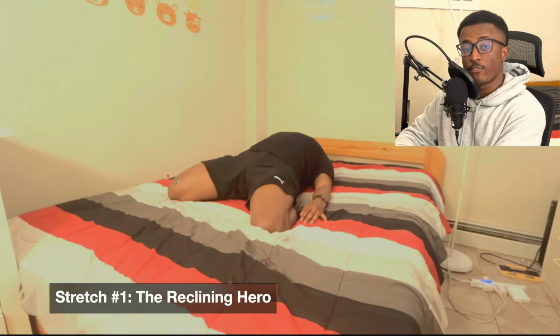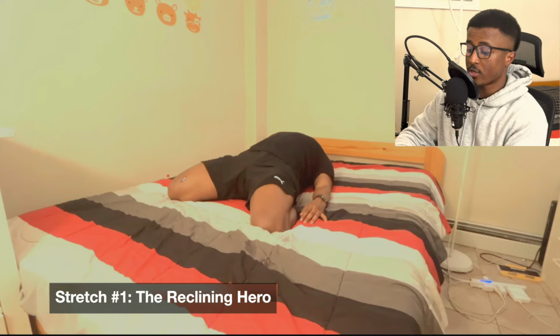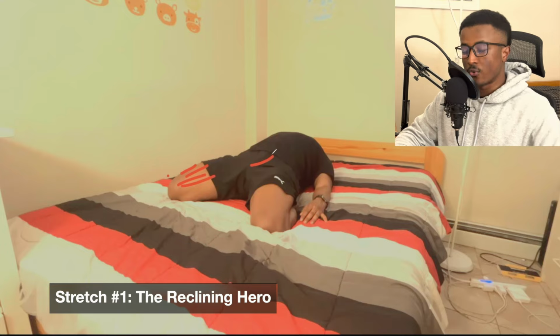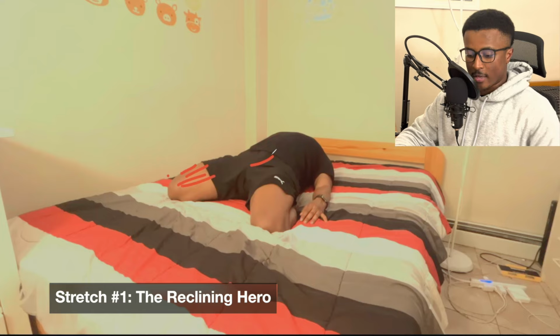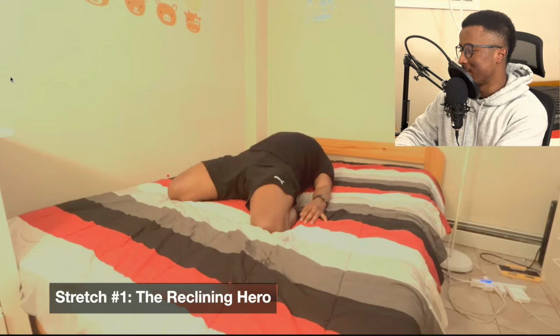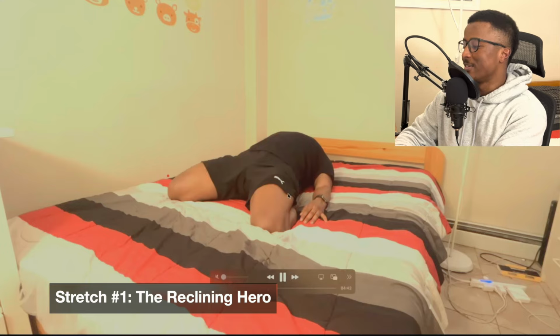So in terms of the benefits for the reclining hero, overall, it's a great stretch for your quad muscles, especially around the knee area. All 4 quad muscles get a deep stretch over here, as well as your hip flexor muscles. And hip flexors, both iliacus and the psoas muscles, connect your spine to your femur, your spine to your hip. So it connects your whole midsection over here. And those get really tight, especially when you sit on your ass all day long, like I do most times. It's nice to get them stretched out. So it's a nice deep stretch for those.